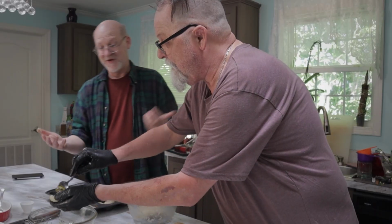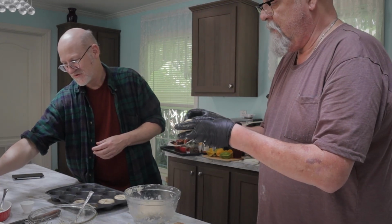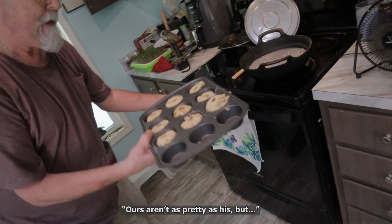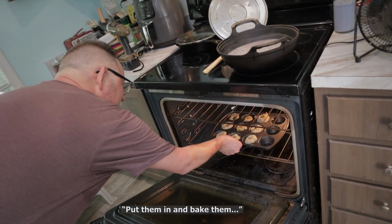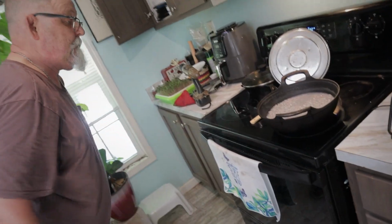Another thing I really like about his book is the photography of the final results. The photos you did of this bun especially. So ours aren't as pretty as his, but okay. We've only got 9 at the moment, but that's fine. Put them in and bake them for 15 minutes or so, right? About 18, yeah. Yep. Right.